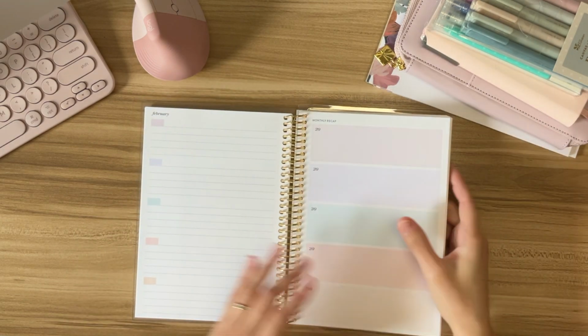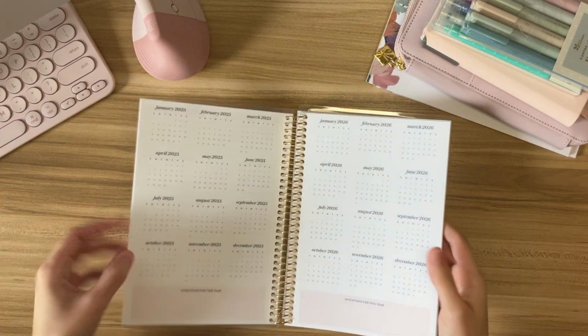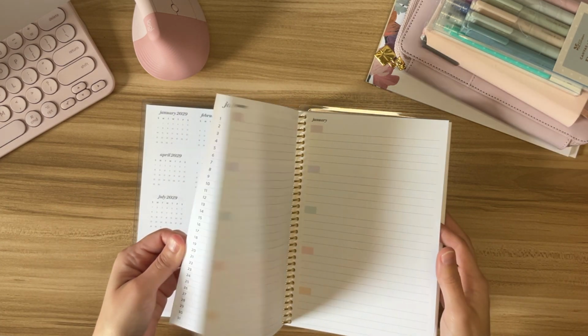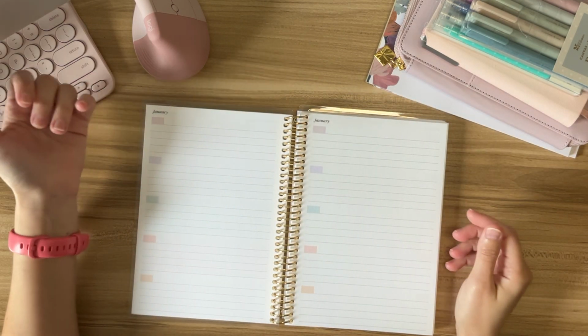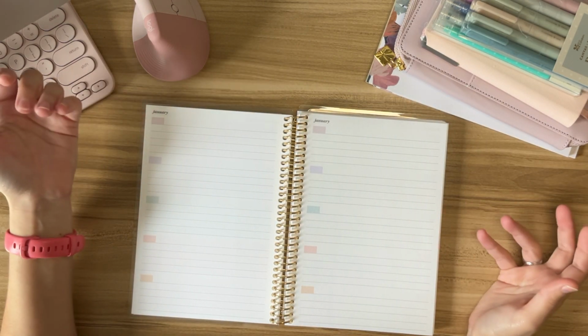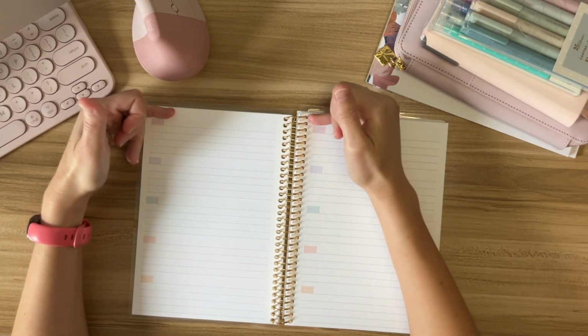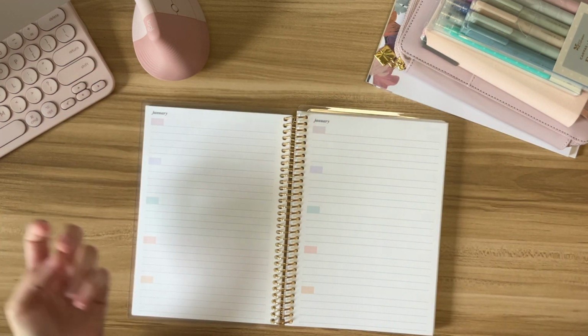You could ignore these dates at the top and you can just pick up the journal whenever you want to and journal as needed. You could also do it that way. If you wanted to, it would be really easy to just white this out, and it's literally just undated, I guess.